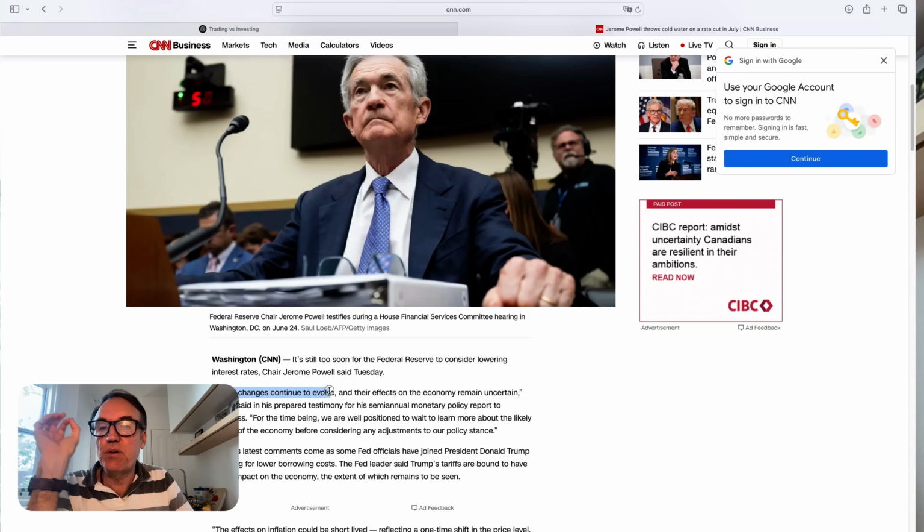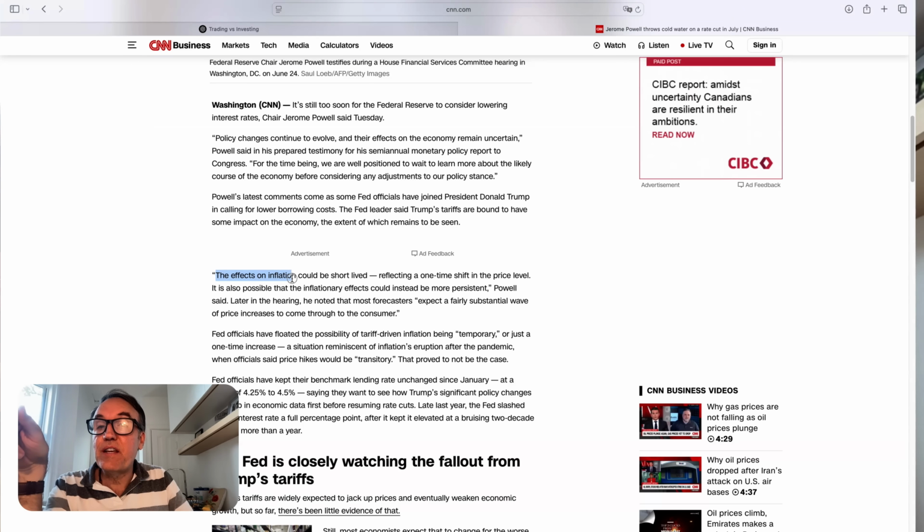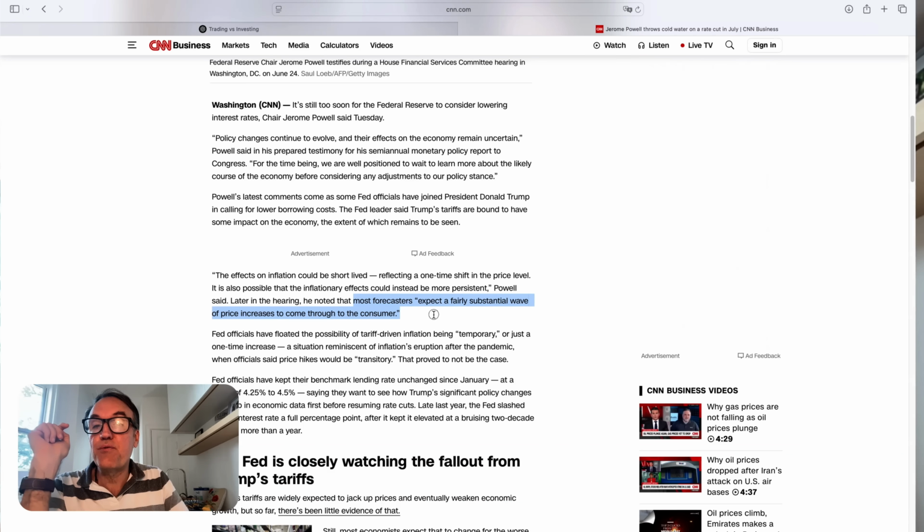Policy changes continue to evolve and their effects on the economy remain uncertain, Powell said in his prepared testimony for his semi-annual monetary policy report to Congress. For the time being, we are well positioned to wait to learn more about the likely course of the economy before considering any adjustments to our policy stance. The effects on inflation could be short-lived, reflecting a one-time shift in the price level. It's also possible that the inflationary effects could instead be more persistent.